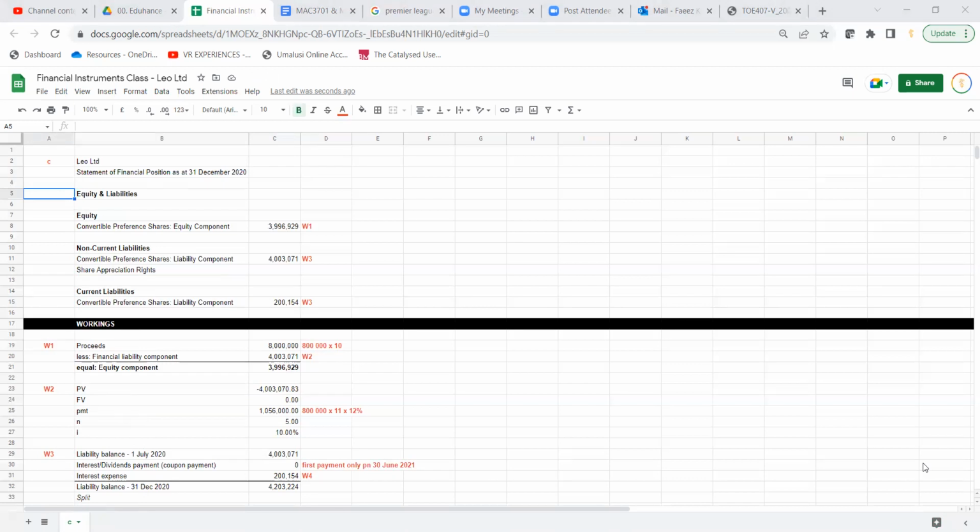So the other option would be there's an option to convert it to ordinary shares, right? So it's either the option of the holder or it'd be the option of the issuer. So if it's option of the issuer, that's us, we decide. If it's option of the holder, then the investor decides. Okay. So whoever has the option, you always choose the more favorable option for that person.